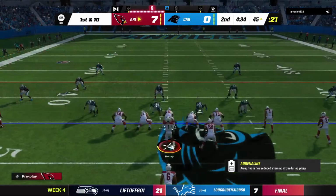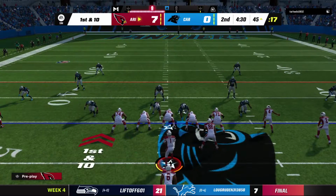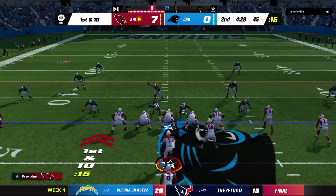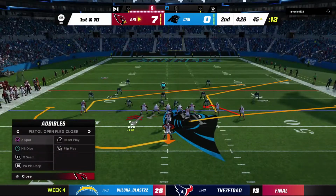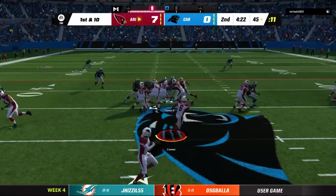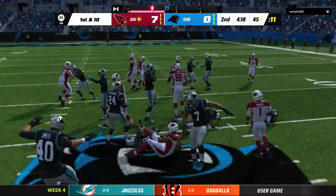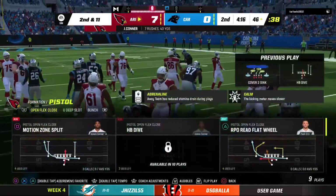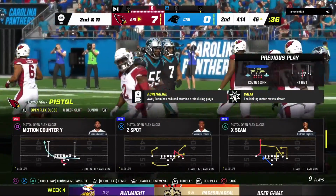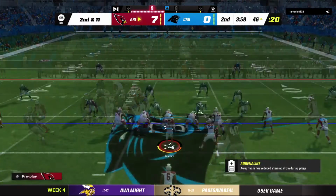It's another 1st down. Murray a give. This is Connor. And this one goes nowhere. Losing yardage on the play back at the 46. Officially, it's a 1-yard loss. That's going to bring up 2nd and 11.